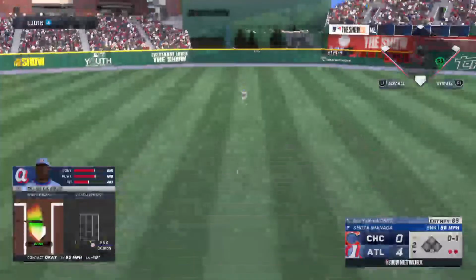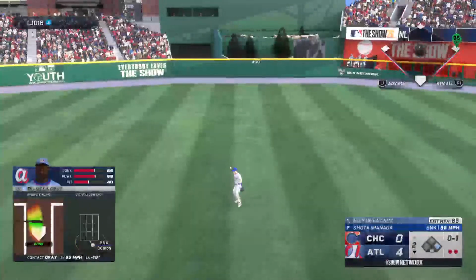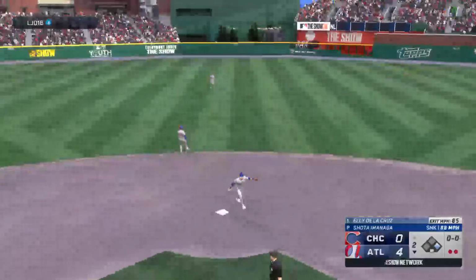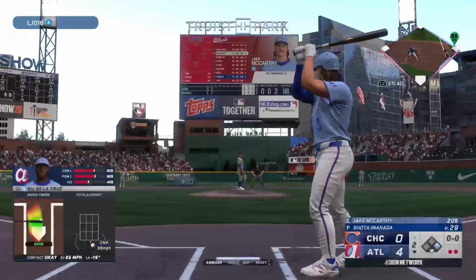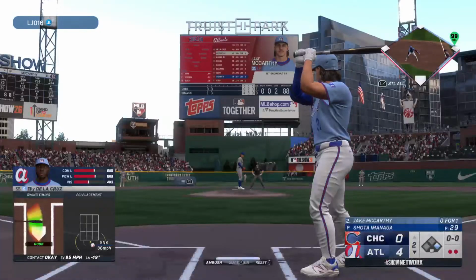Swing and a ground ball up the middle. It's through for a hit. Joey gets on base and keeps it going. Timing on the swing was good. Able to shoot the ball up the middle. Didn't square it up as much as he probably would have liked, but that's a good approach, paying off.